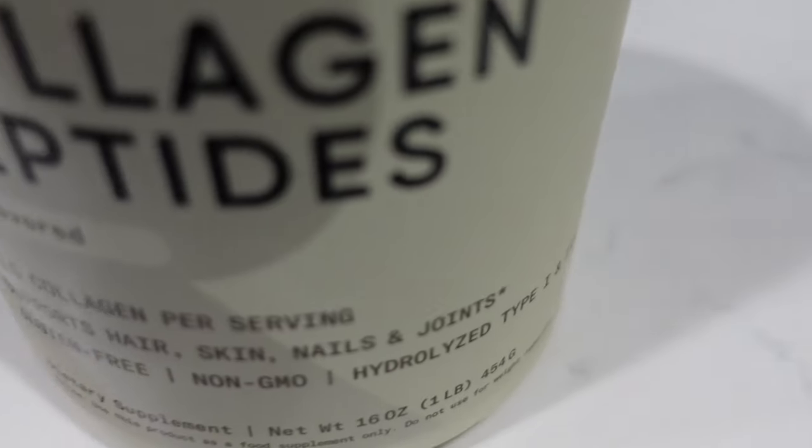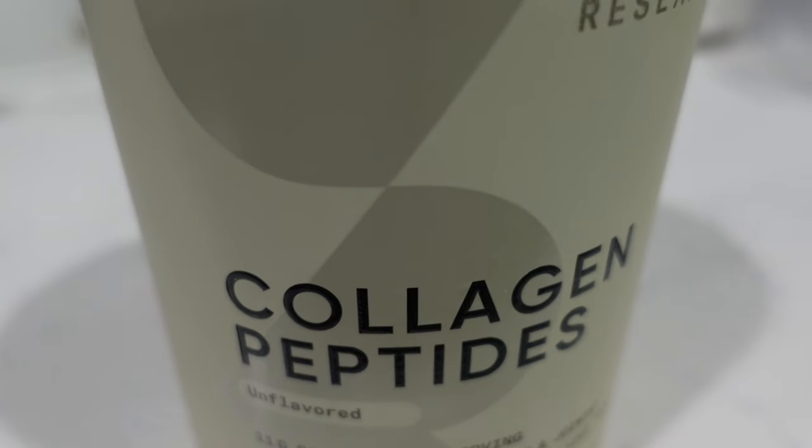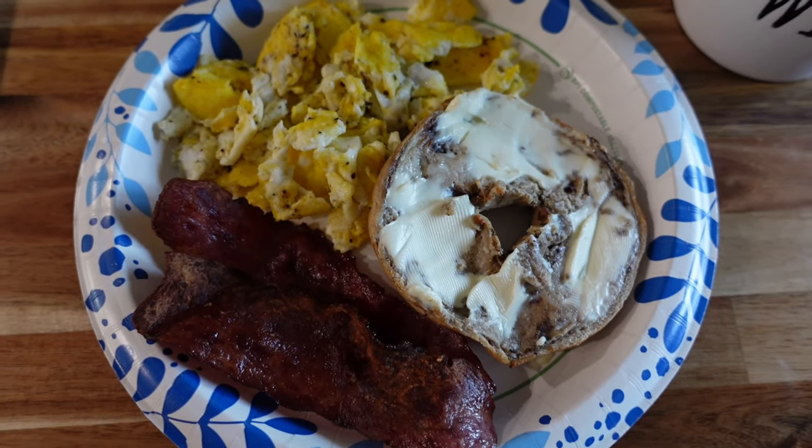Adding Sports Research collagen peptides to my coffee. This is unflavored. I prefer unflavored. I also take it in capsules, but today I'm just gonna put it in my coffee.